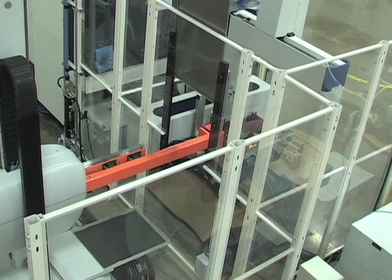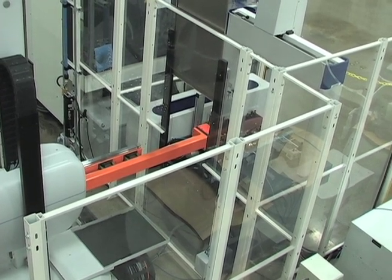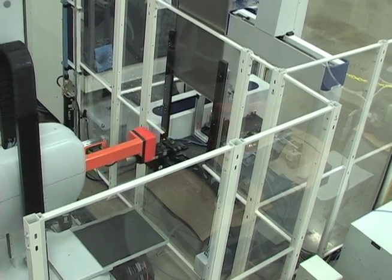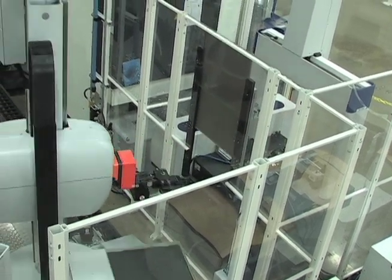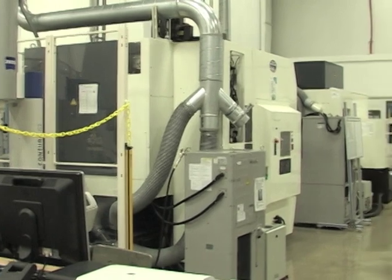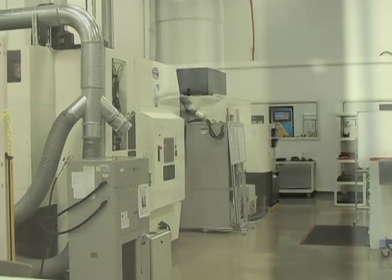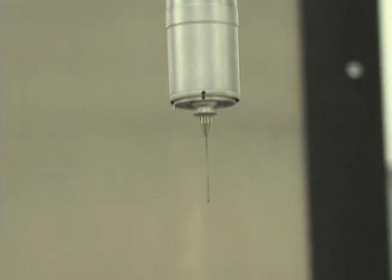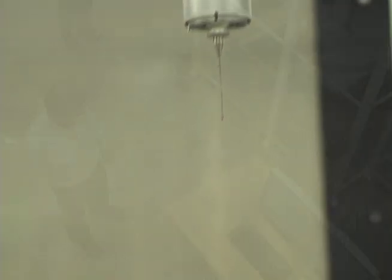Right now you can see that it has retrieved an electrode, and there is a reduction pallet from the 12 by 12 that's gone down to the macro, and is now going to put that mold insert in there so that the CMM can verify that it is correct. Obviously, the machining centers over to my right here have machined that component and put it onto the rack. The robot has retrieved that component and brought it in here for inspection.